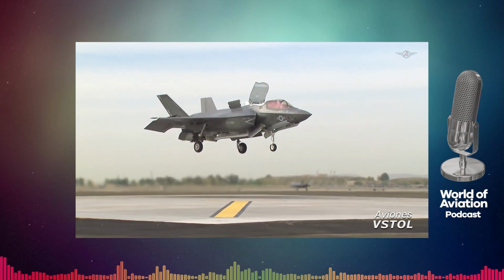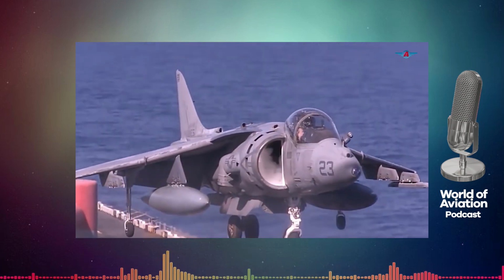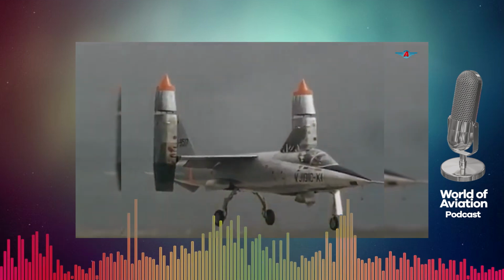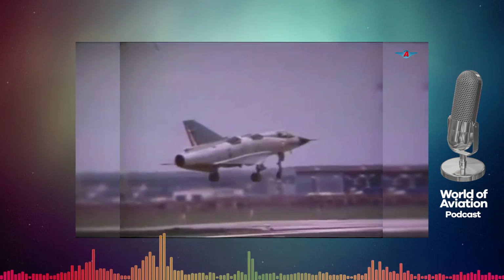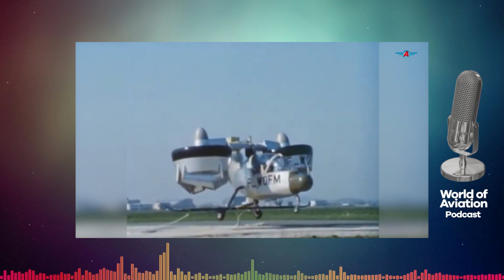All right, picture this. An aircraft, right? But it doesn't need miles of runway. It can operate from a tiny clearing, a ship's deck. It just goes straight up. Wow. Sounds a bit sci-fi, doesn't it? Yeah, it does. But that's VSTOL, vertical short takeoff and landing aircraft.